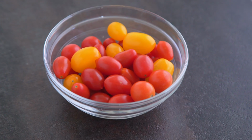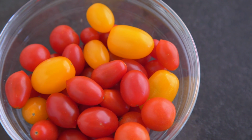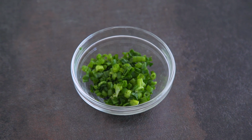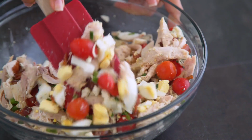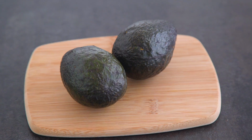Cherry tomatoes. Now, if you can find smaller ones, don't cut them in half. This is gonna help the salad last the week. Also some blue cheese and green onion. That all gets mixed together with a bit of salt and pepper. I also have avocados on hand, but I don't add them until the day that I'm going to eat the salad.